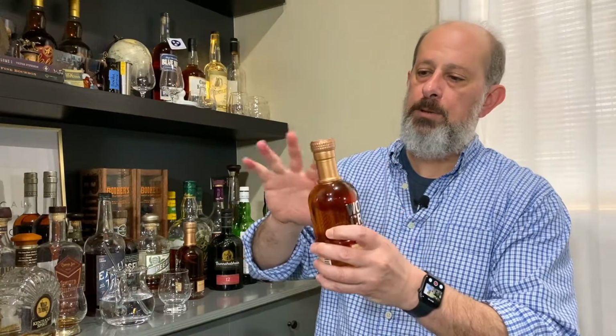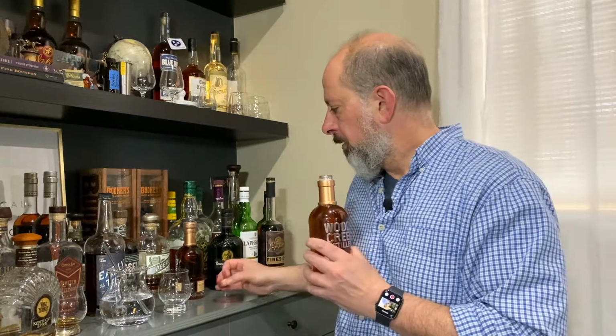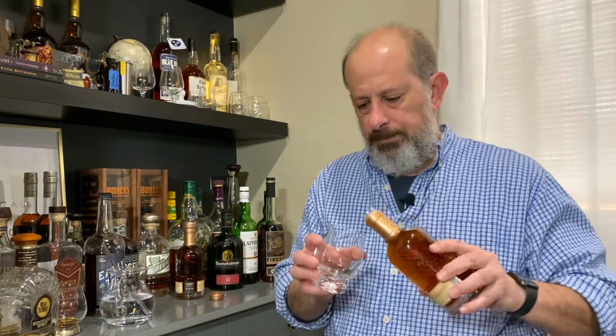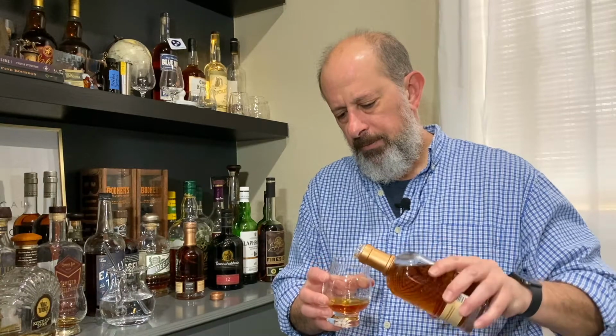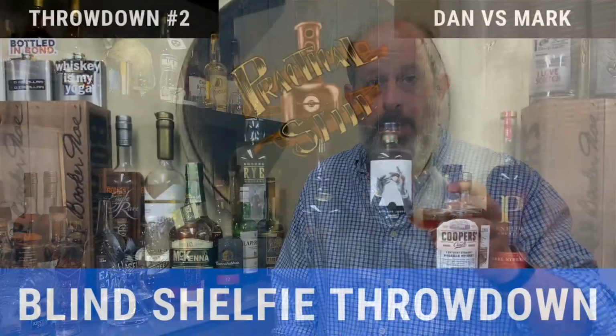The top of the bottle looked like it was going to be complicated to get into, but I popped the plastic off and, you know, little screw top. So, delicious nose. Could still get a fair amount of oak on the nose. I think I would have called that wheated bourbon had I not known. I tell you what, that's an interesting mash bill, and I think this will end up in the Blind Shelfie Throwdown and see if we can throw Dan off on these.